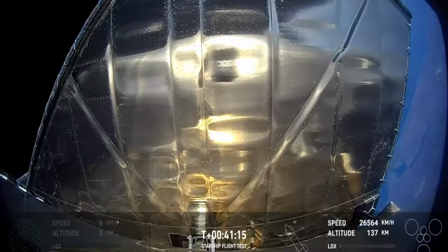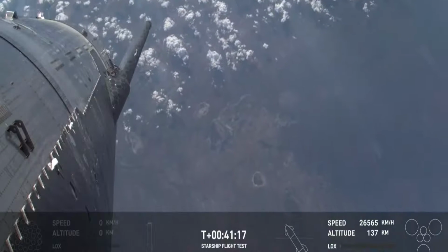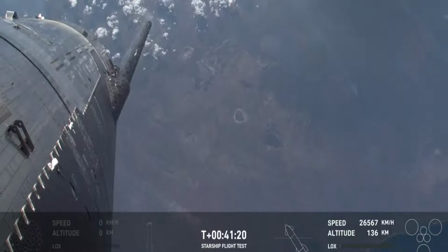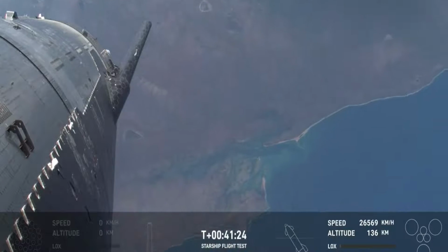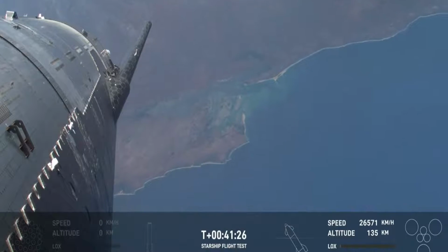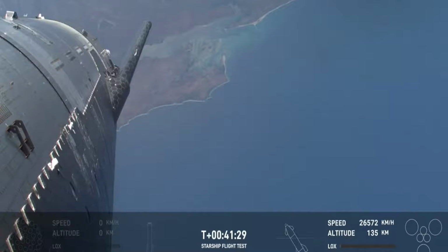Now, as a reminder, one of the main goals of today's test flight is for the ship to make it through the extreme heat of re-entry and to do so in a controlled manner. We learned a lot about this phase during Flight 4 and, as a result, completely reworked the heat shield, but more on all that in just a minute.